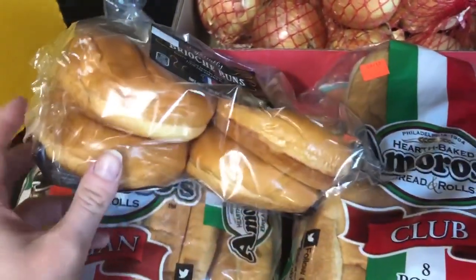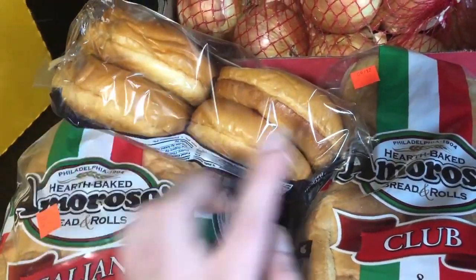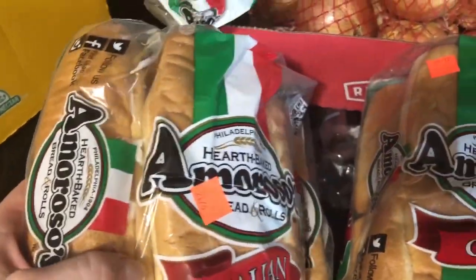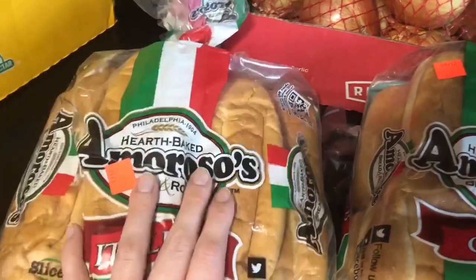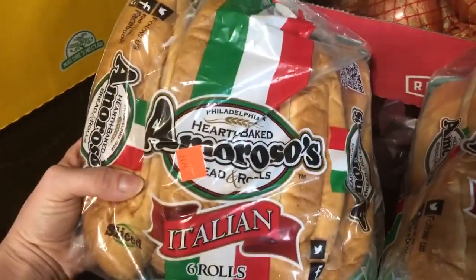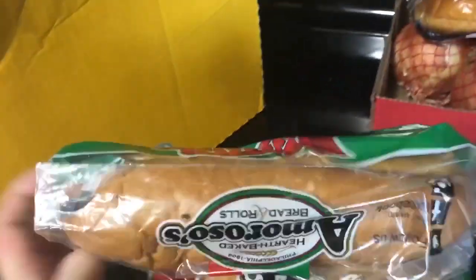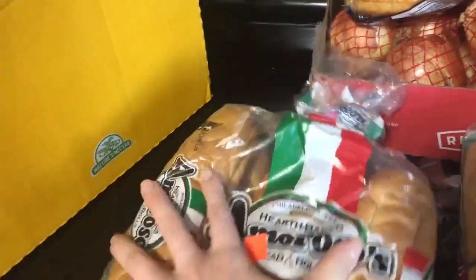Anyway, brioche buns, we will make egg sandwiches on some of them, so good, and hamburgers on another one. And then we get Amoroso rolls. These are fabulous. If you've never had Amoroso rolls, I am sorry. They are from Philadelphia. I am from Philadelphia, so this is like ingrained in me. So we can do subs on these. We do sausages, cheese steaks.